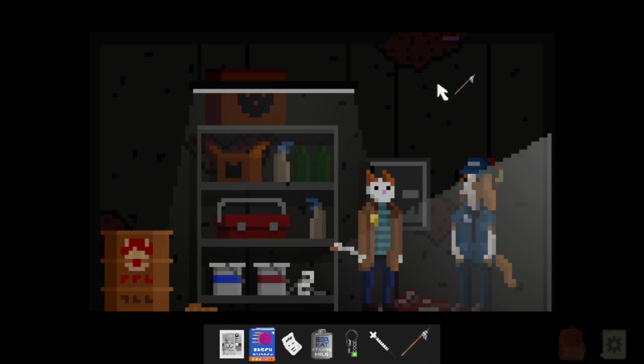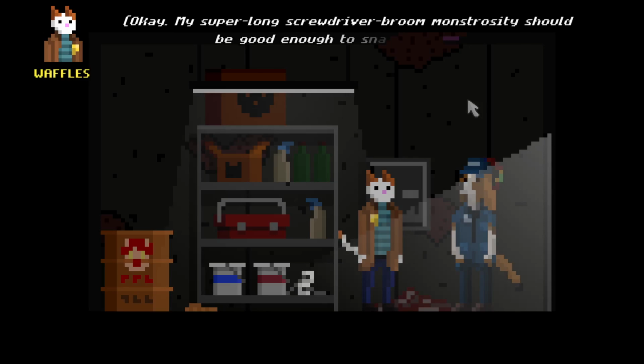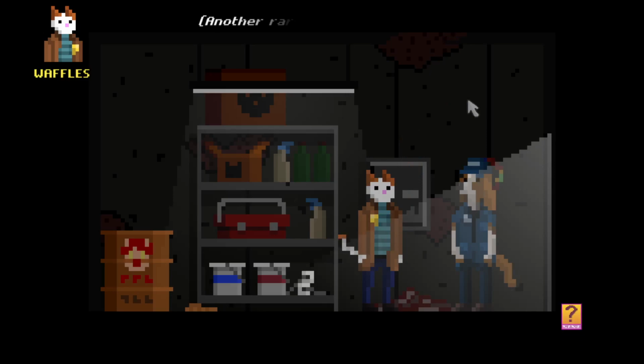Got a spear, almost. Okay, my super long screwdriver monstrosity should be good enough to snag that card. Just gotta push it a little to the left. A little to the right. Come on. Finally! Another rare card for the collection. Achievement unlocked. Too bad I'm not a giraffe.